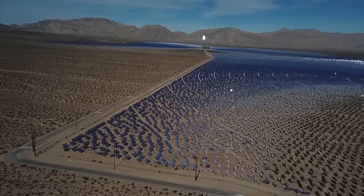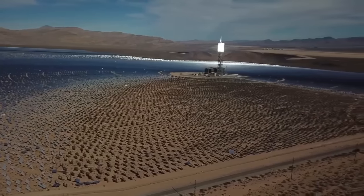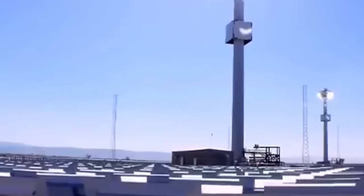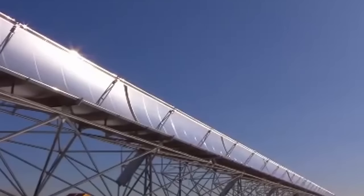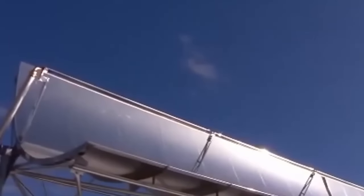The auxiliary diesel fuel system is used to maintain minimum temperatures of the heat transfer fluid when the sun is not shining, including at night, to start and synchronize the turbine to the power grid and for other ancillary functions. The facility allows nighttime electricity generation by storing solar energy in the form of heated molten salt. Phase 1 comes with a full load of molten salt storage capacity of 3 hours.